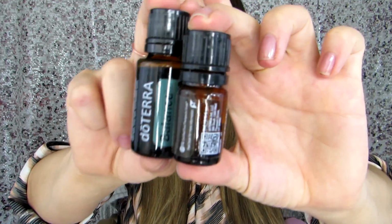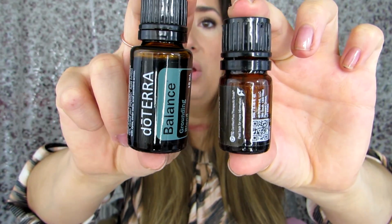And these are the larger bottles in the 15 mLs. Let me show you a size comparison with the 5 mLs, so you get just a little visual going on here. Again, I had never seen these bottles before in my life until my friend came over and showed me all of these. I'm pretty much obsessed.